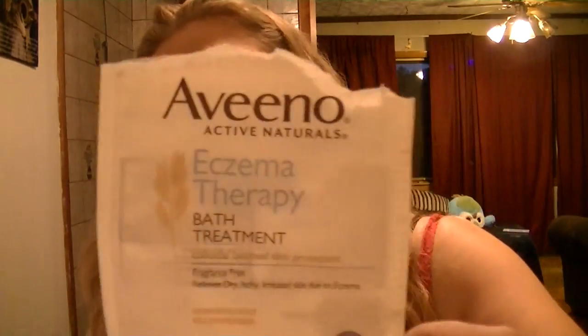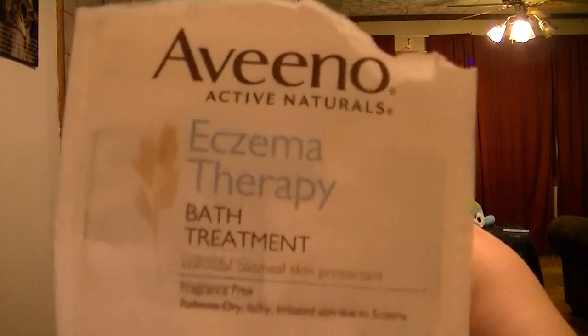This is the Aveeno Eczema Therapy Bath Treatment. If you guys have eczema, this is something I strongly recommend. It is amazing. It is an oatmeal bath, and it is very, very awesome. It relieves dry, itchy, irritated skin related to eczema. I'm sure this will work just for regular dry skin if you aren't an eczema sufferer.